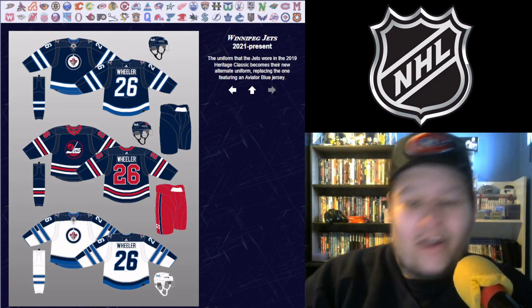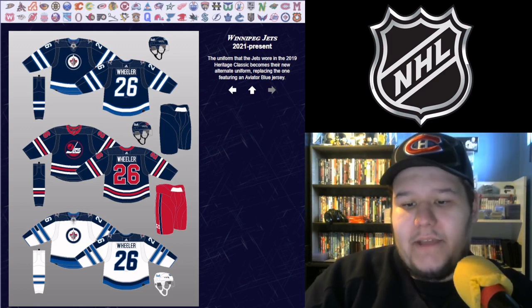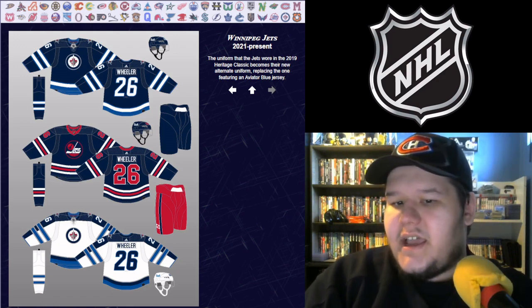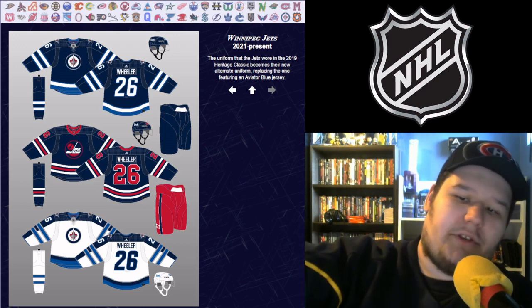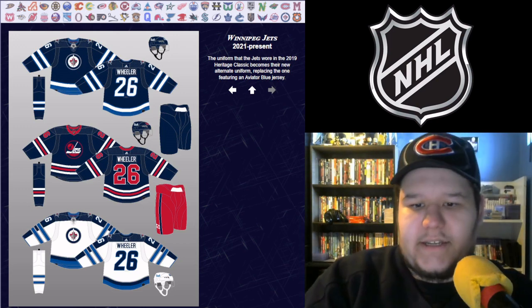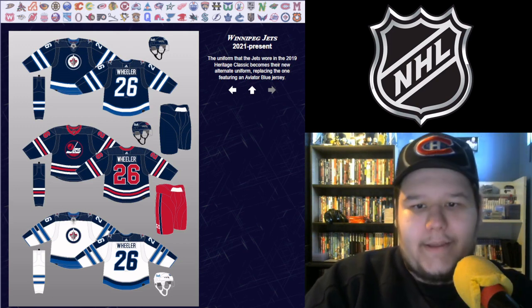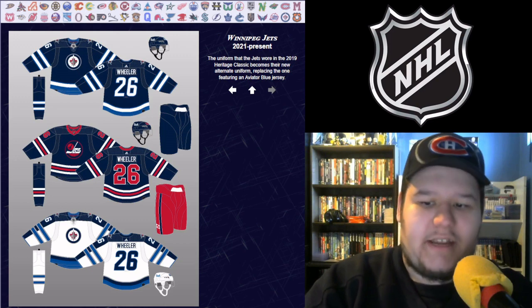I mean, the alternate I think looks actually very nice. The old school Jets logo, and the red. I think that's what their current jerseys needed, not just, hey, let's use dark blue and light blue. You know, like that color contrast. Like, oh, let's use dark blue and light red, like blood red. Let's use those colors and see how it works.